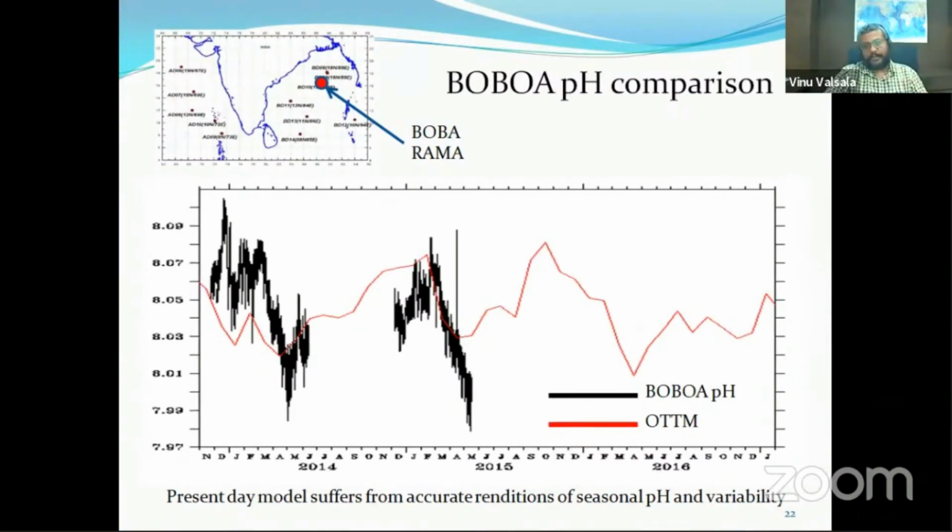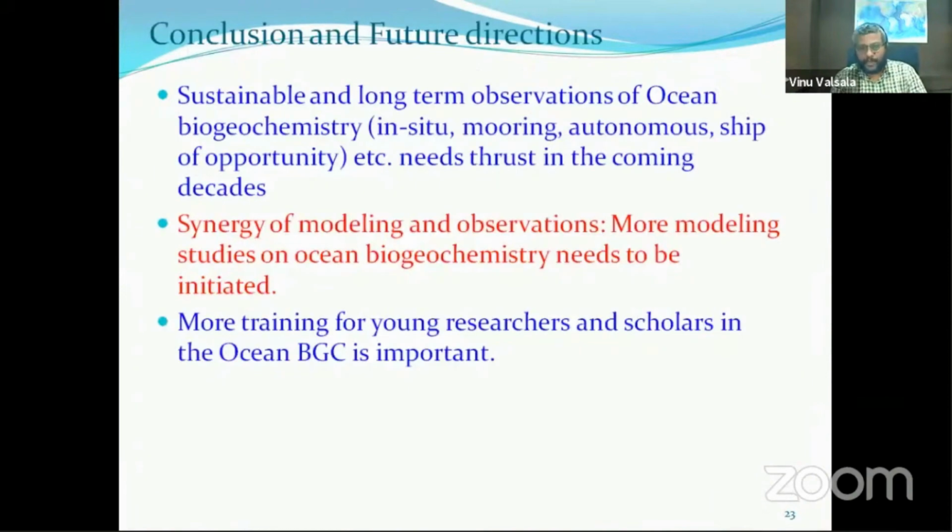So what we have to say is that we need to improve our observations. Then only can modelers go further and improve the model to find out what we are missing and how to improve it further. So I think I am out of time, and I have already reached my conclusions and future direction.